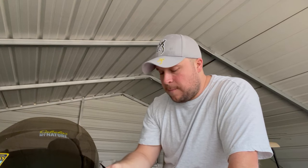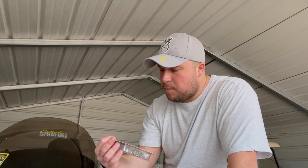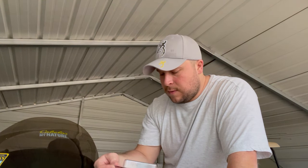Now this one, this is the color that I typically like to throw. I think it's called the Phantom Brown. That's typically the one I like to run. Now, if you get in those muddy water situations, you can get the bright red or something like that. I forget the name of the colors.